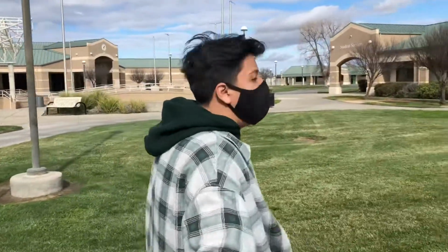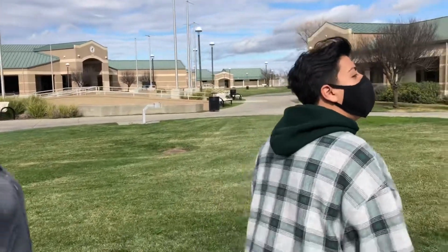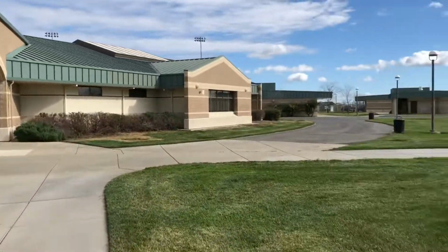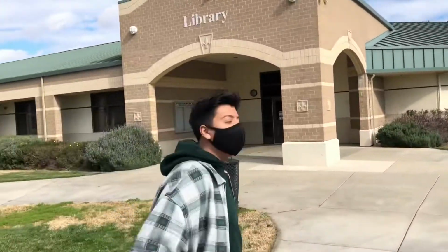This is our main quad area during lunch. Students are everywhere. We love all our Patriots, no matter what they're doing. You can be walking, sitting, so many options. You can be at a club, teacher's office, whatever.